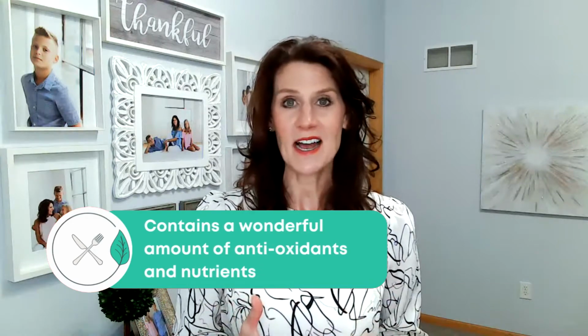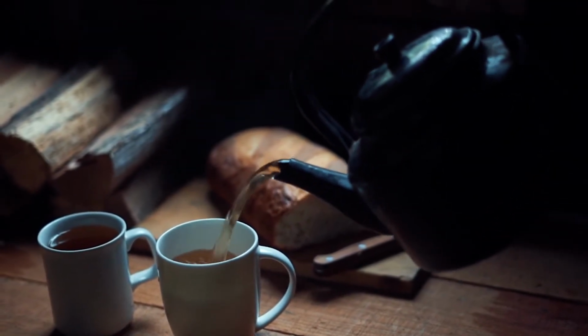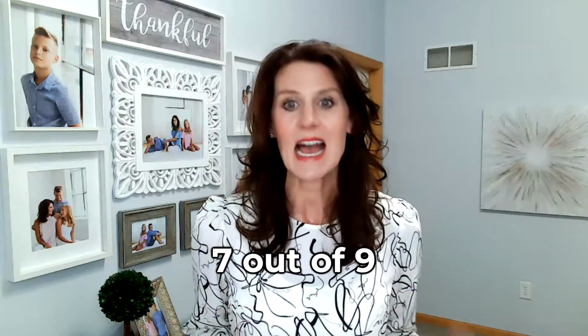The first benefit of yerba mate is that it contains wonderful amounts of antioxidants and nutrients. One of these is something called xanthines, which are compounds that act as a stimulant. They are found in yerba mate and other teas, in coffee of course, and in chocolate. So lots of yummy ways to get this fantastic nutrient. What's really interesting is that the antioxidant power of yerba mate seems to be slightly higher than even that of green tea. And yerba mate actually contains 7 out of the 9 essential amino acids, in addition to almost every vitamin and mineral your body needs.